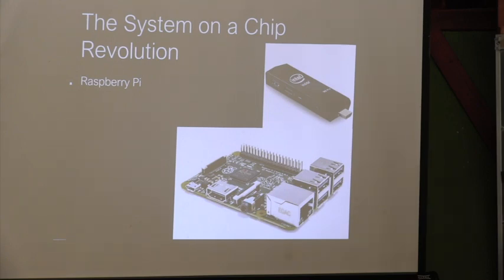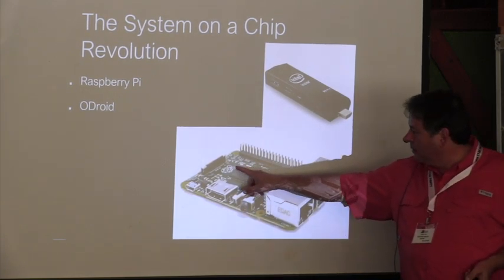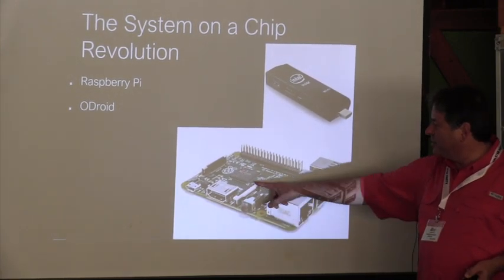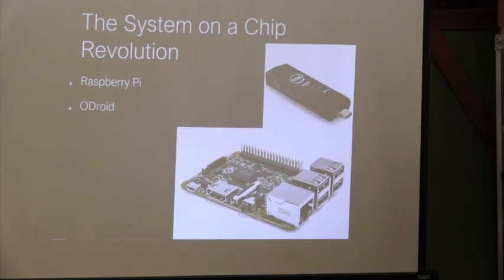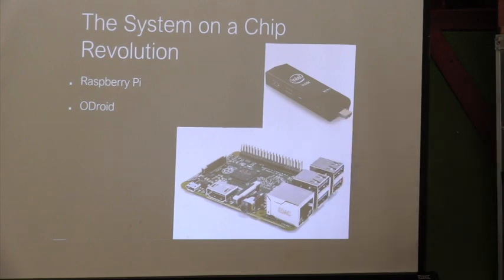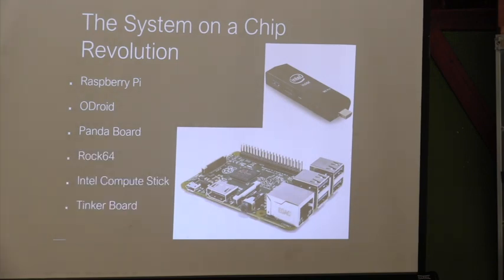We got some that are running the displays, because, again, you don't need a lot of CPUs to run a display, do you? But there are other options other than the Raspberry Pi. Actually, this is the computer. This is connectors. All of this stuff is for connectors to connect to the computer. The computer is practically your fingernail now. All that's about as small as we can go if you want to have a bunch of USB ports and an Ethernet and plug in a TV and things like that into it, because those plugs take up some physical space. We also have Odroid, Panda Board, Rock 64, the Intel Compute Stick, Tinker Board.